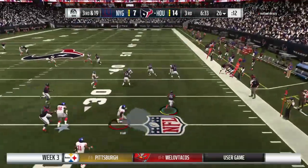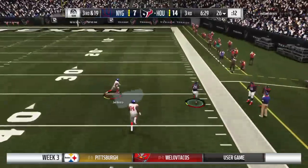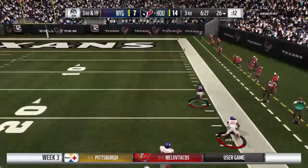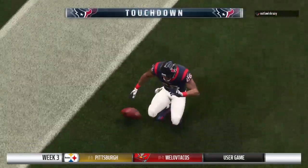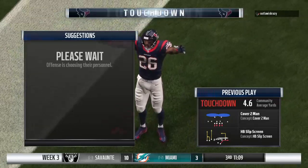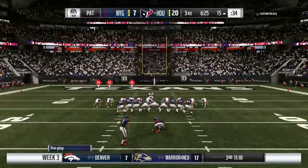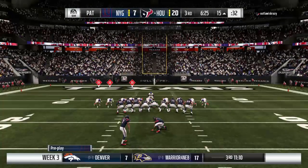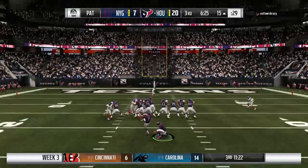It's complete. And some space here. Touchdown, Houston. Lamar Miller, 74 yards. And the Texans will extend their lead. Always important to get the first score of the second half. Now you start to pull away a little bit and get some breathing room going.